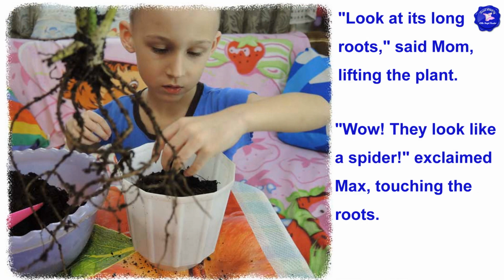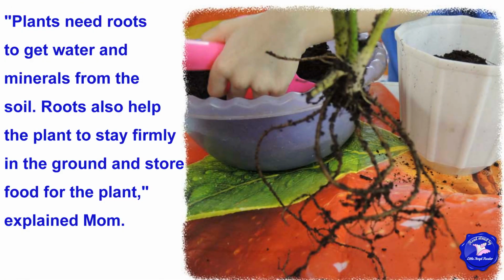"Look at its long roots," said Mom, lifting the plant. "Wow, they look like a spider," exclaimed Max, touching the roots. "Plants need roots to get water and minerals from the soil. Roots also help the plant to stay firmly in the ground and store food for the plant," explained Mom.